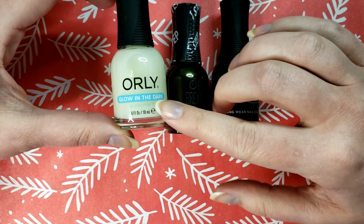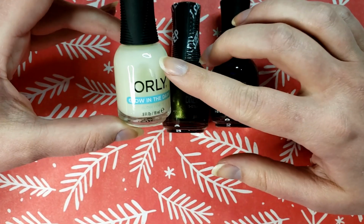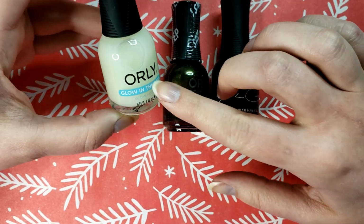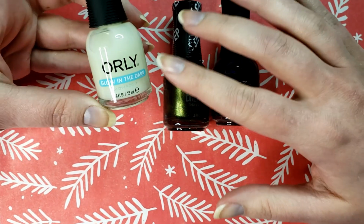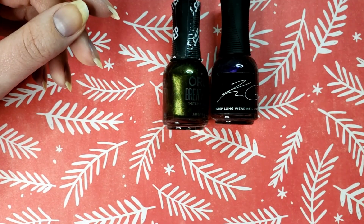And the first one is the Orly Glow in the Dark top coat. It's called Glow For It. I have one of these that is green, but this one glows blue. And I've never seen another brand, or I've seen a couple indie brands do some blue glow polishes, but it's not as common as the green glow. So I thought that would be a cool one to give someone.